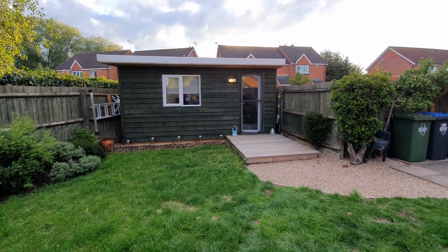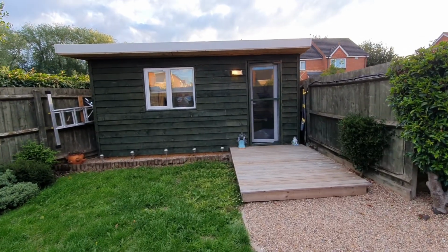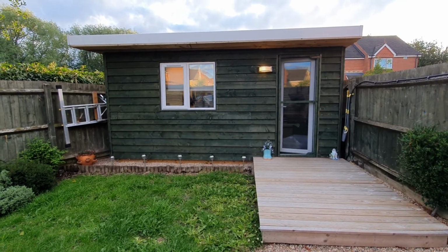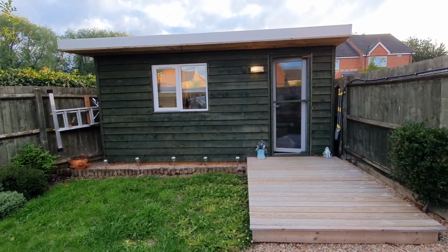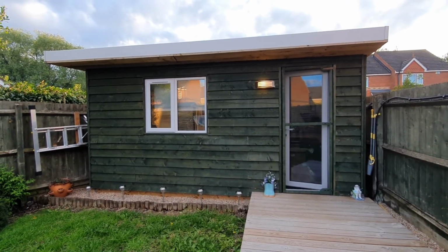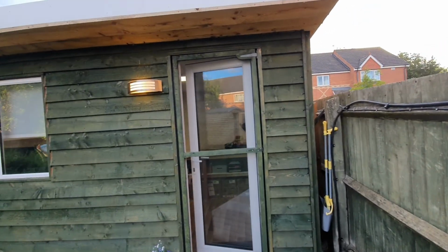Latest addition to it was a fly screen, because at night time the old mozzies come out, especially when it gets warm. It's nice to leave the door open and keep the old mozzies out. As I'll show you, my printers inside get all clogged up with these little flies. Let's go in and have a look, and I'll show you around.